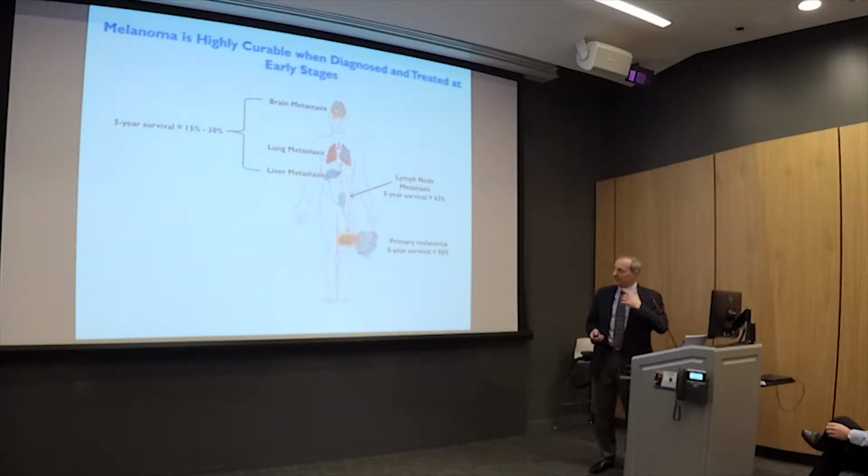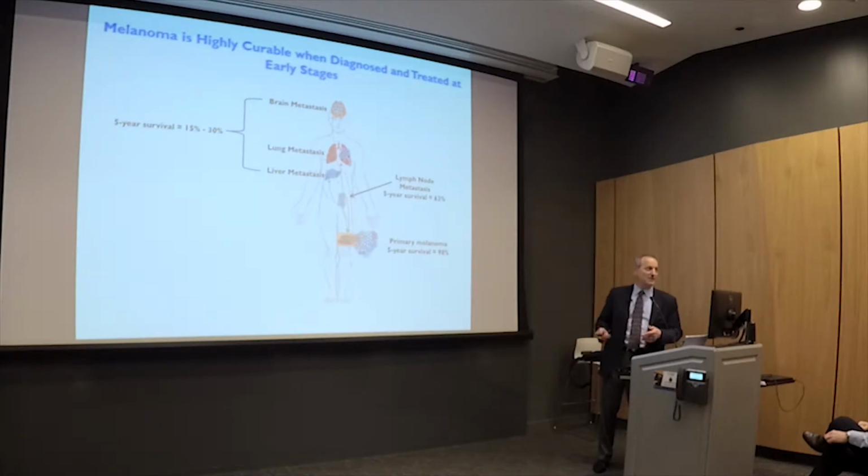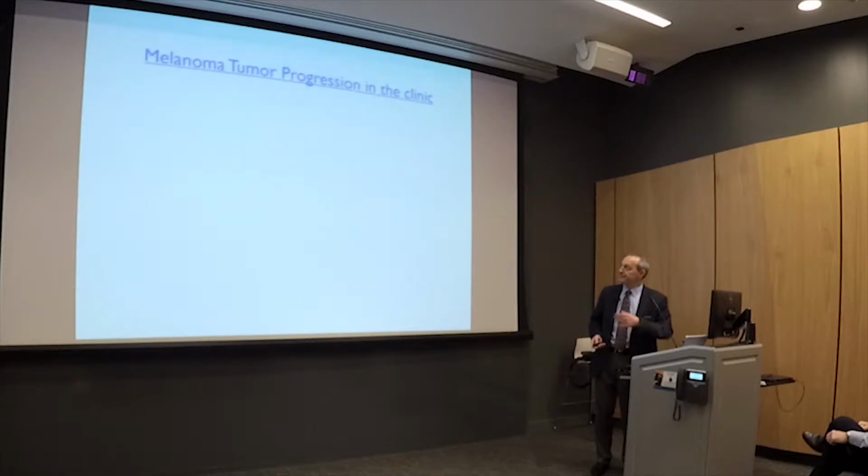So it's just a reminder that here's a primary melanoma here on the leg. 5-year survival when caught early, very high, about 98%. But common sites of metastases are the lymph nodes. All comers for lymph node metastases, stage 3 is about 63% survival, with a very, very wide range for micrometastatic disease in the lymph node versus bulky nodal disease. And then distant sites that I mentioned before. Historically, survival was maybe 15% at best, but now with the new therapies, really up to about 30% 5-year survival. But still, we obviously have a long way to go.